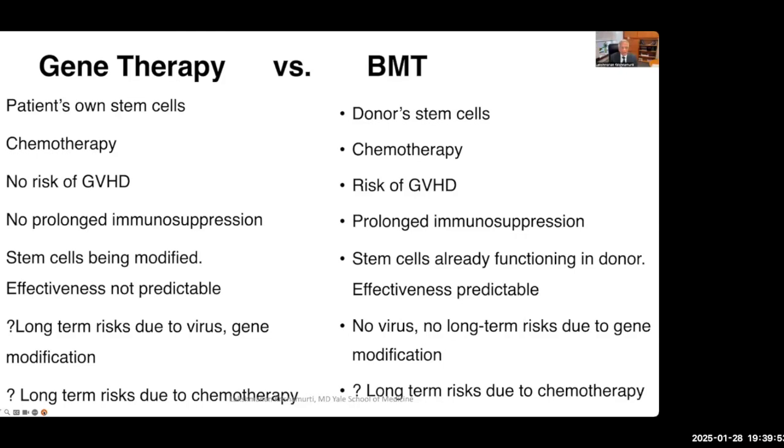The main difference is because there's no risk of graft versus host disease, there is no need for prolonged immunosuppression. This is not a trivial difference. Patients who have a gene therapy typically go home on prophylactic antivirals, anti-PJP, and oral antifungals, as opposed to multiple medications and other supportive care medications that go with them.